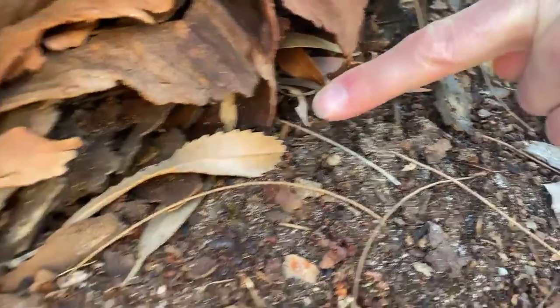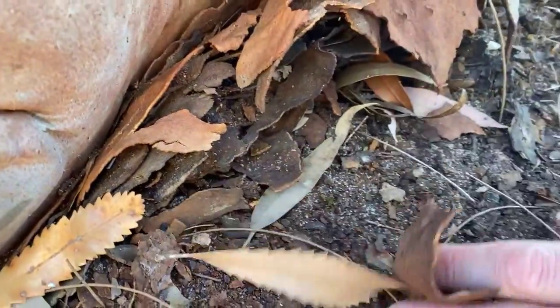Don't have to move too far. A little stripy jumping spider. I don't know if you got that, Al. Yeah, I got it. Awesome.